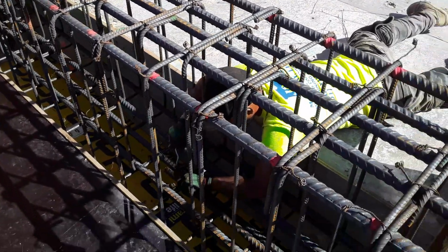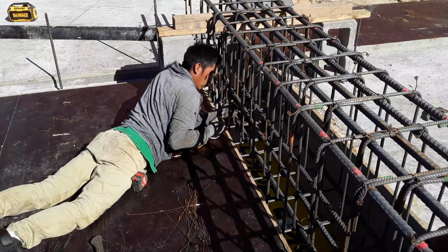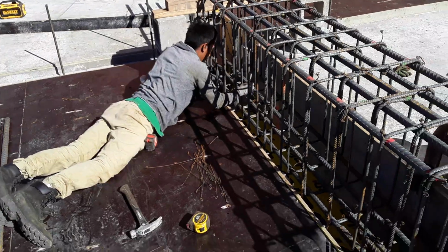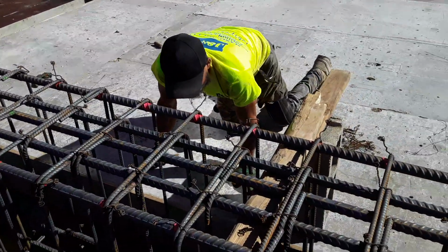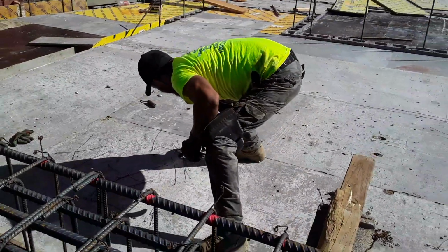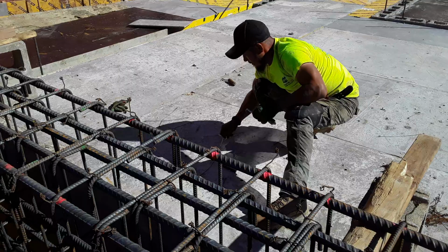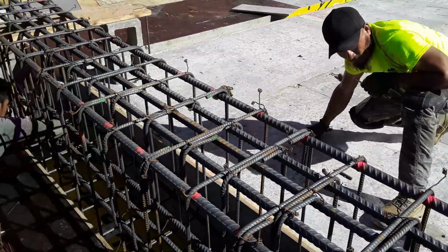Alright, so that's Edward down there. And that's Winston over there. As you can see, these men are laying flat on their stomach, tying steel down there in the tracks, in the trench, on the construction site of 185 Broadway, J&M Masonry Construction Company, on this beautiful, sunny, nice, breezy afternoon in the heart of Paterson, New Jersey.